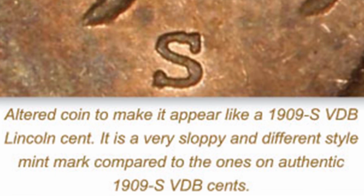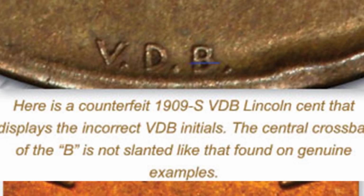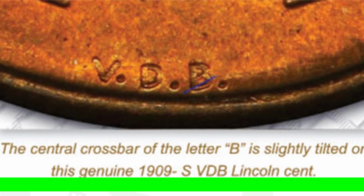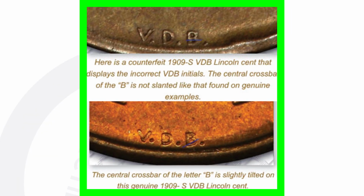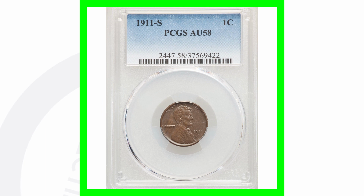And then also some people on the 1909S penny, they will put a fake VDB on the back, and that's going to be on the reverse on the bottom of the coin. So there are counterfeits out there, a lot of fakes, beware of those. The bottom one here is the genuine VDB, the top one is the fake VDB. So be careful with that. $500 for that penny. Next up is a 1911 S mint mark.